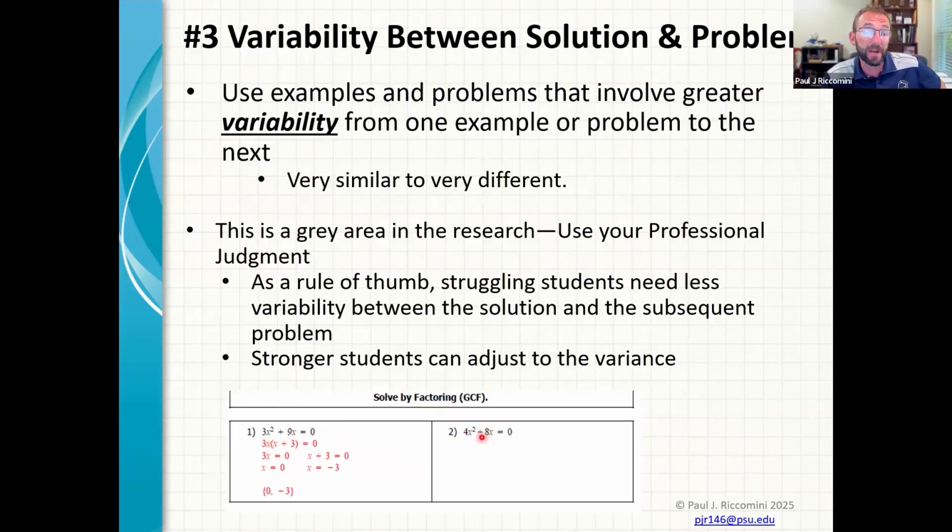If I made this a subtraction problem or I had a different lead coefficient relationship, now we're starting to vary it. For struggling kids, or if I'm an interventionist in small group, I'm going to make mine very matched initially. Something else I want to point out too, and you'll start to see this more, is the columns.